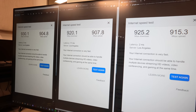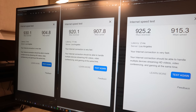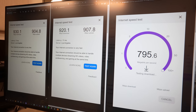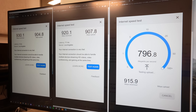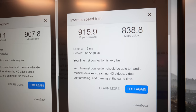So why don't we do it the same service? It's only fair if we run this test one more time like we did with the Wing Zero unit. So let's just do it one more time, see what we get. Will it hit 920? Nope, 915. So a little lower that time. And upload speed's looking to be... Okay, kind of botched that run.